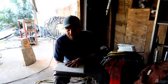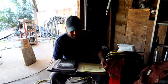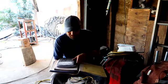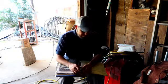So right here in this folder, I carry my receipts for the material that I'm buying. I always like to carry receipts in my folder, because the customers are looking, so it looks good. So I carry my receipts.